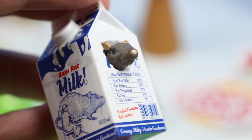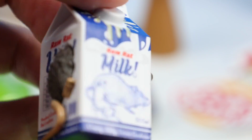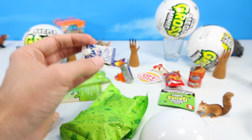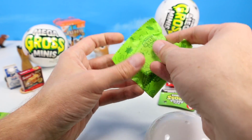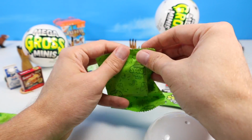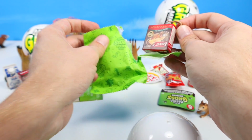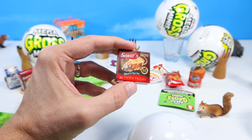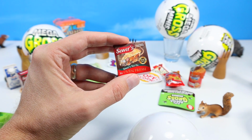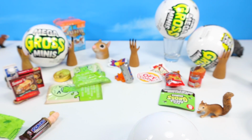These are so high-def detailed. Did I mention the detail on these? I'm just floored by what they look like. For some reason, the rat milk doesn't gross me out as much. I'll put it over in the rat collection there. It's the pimple soup. That was so awful. And we've got another rat pie. So when I build my little grocery store, I'll have plenty of stock of this great Sewers rat pie, oven fresh. And our third pack.